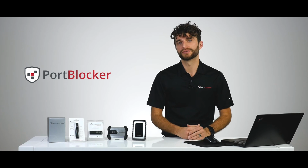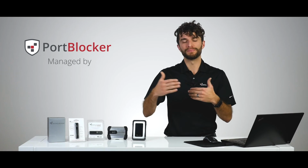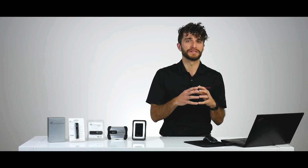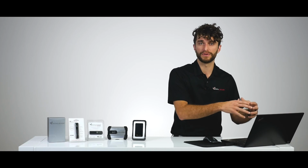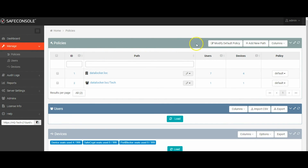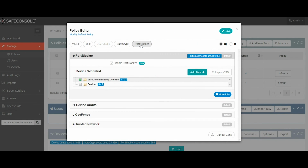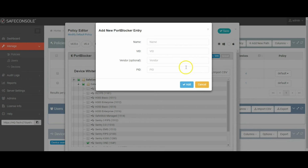PortBlocker is a desktop agent created by DataLocker that works in conjunction with our encrypted devices, and it's also managed by SafeConsole. PortBlocker allows your IT administrators to control which mass storage devices are allowed to mount on an end user's workstation. That whitelist is set by policy within SafeConsole and then pushed out to each individual endpoint. The installation and registration of the PortBlocker application can be scripted for mass deployment, and the policy is pre-configured to list all available SafeConsole-ready devices for easy whitelisting. You can also allow other devices by entering a device's unique vendor ID and product ID.